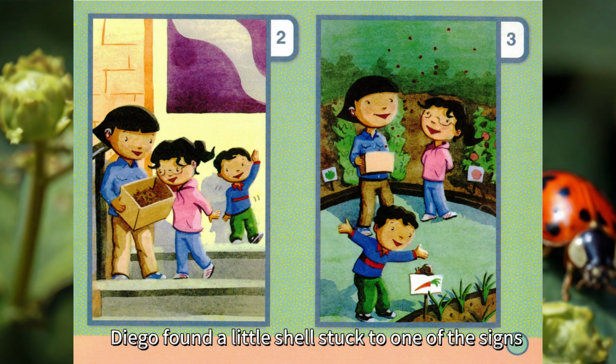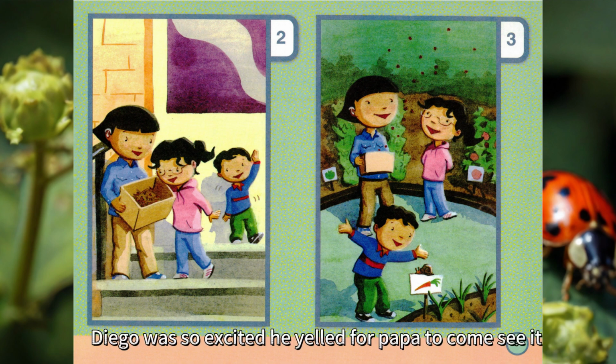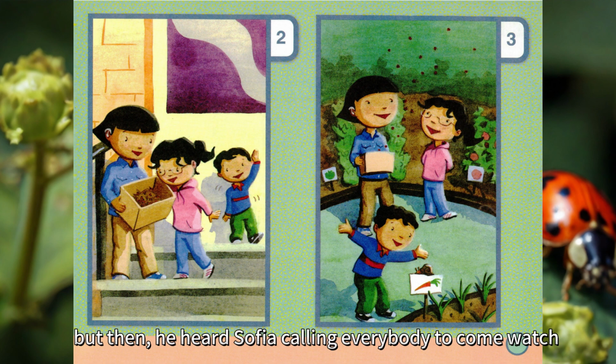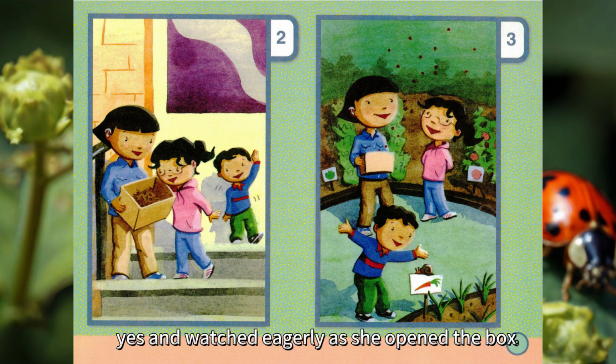Diego found a little shell stuck to one of the signs and poked at it with his finger. Slowly, a snail began to creep out. Diego was so excited he yelled for Papa to come see it. But then he heard Sofia calling everybody to come watch. "Okay, is everybody ready?" asked Sofia. Everybody nodded yes, and watched eagerly as she opened the box.